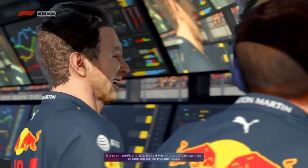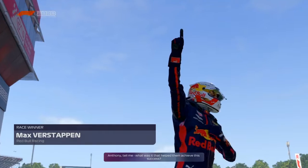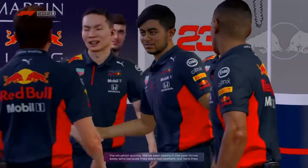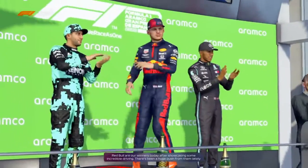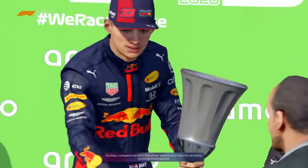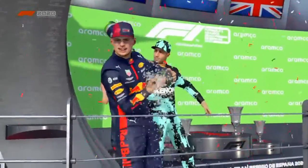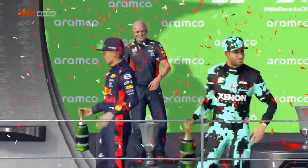It was a magnificent race and a drive right out of the top draw to take the win for Red Bull today. Anthony, tell me, so Max Verstappen wins the Spanish Grand Prix in Season 4 of the 2023 season. Red Bull are a happy team today. So the podium goes Max Verstappen in 1st, Daniel Ricciardo in 2nd place, and in 3rd goes to Lewis Hamilton. Shay Smithey ends up finishing this Grand Prix in 13th place, with a mishap in the pace car.